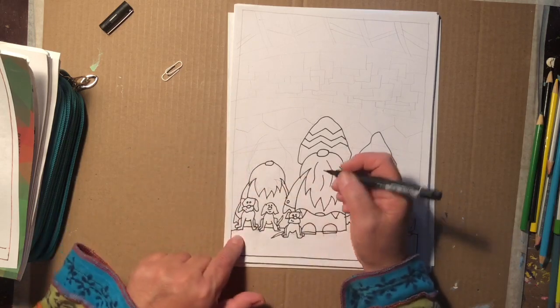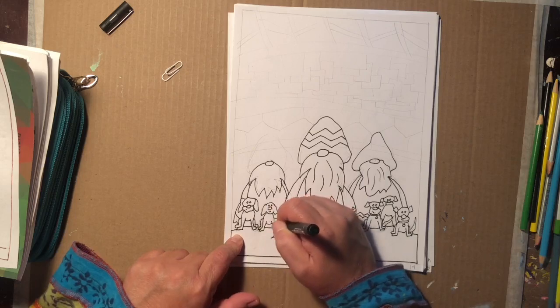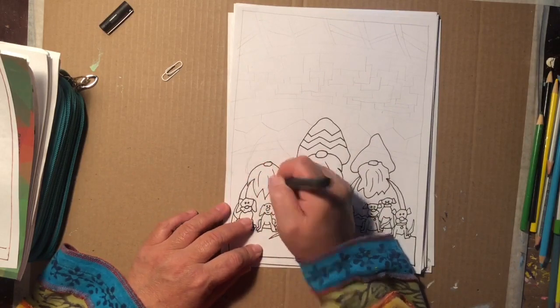Give it a little bit of an arm down there. But see, down here, it doesn't really do anything because we kind of have all of this happening with the dogs in front of it. So that's not going to be anything down there. Give them some little hairs.